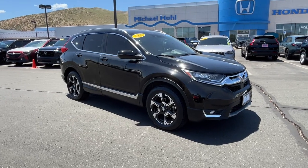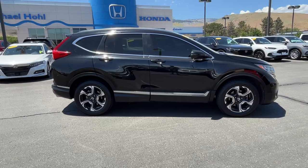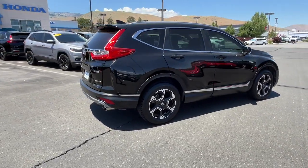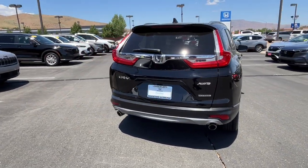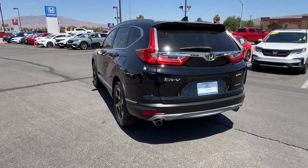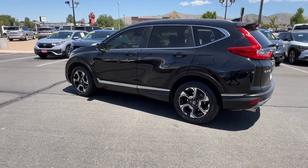Picture yourself in the 2019 Honda CR-V. This vehicle is an outstanding buy with fewer than 70,000 miles on the odometer. Prepare to fall in love with this sleek, tech-savvy CR-V. Loaded with convenience features to make your life easier, all-weather capability, and premium styling, this small SUV is the perfect complement to your active lifestyle.